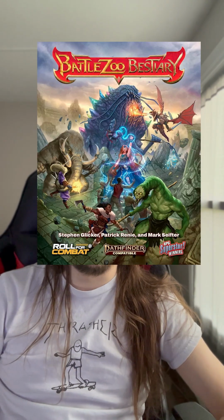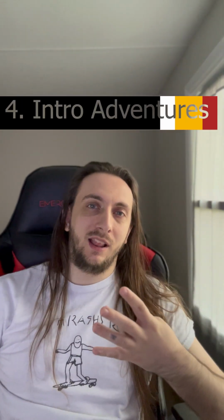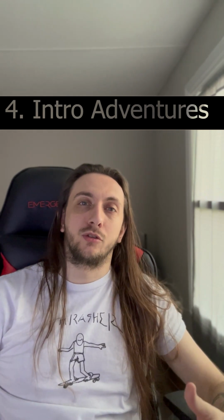The other fresh mimic idea that I've seen relatively recently is in the Battlezoo Bestiary by Roll for Combat. They have a thing called the Butcher Booth, and it is a mimic that is a small building. You walk inside, and that's it. You're gone. Bye.